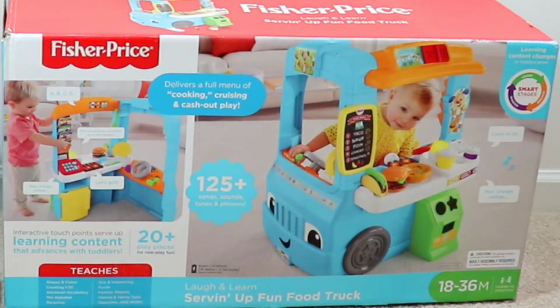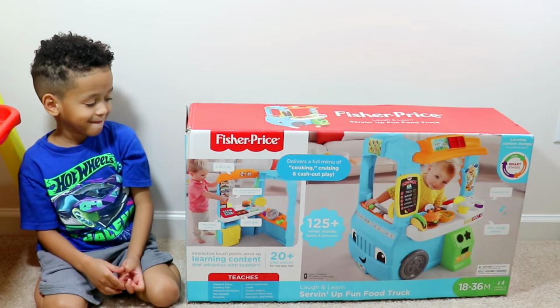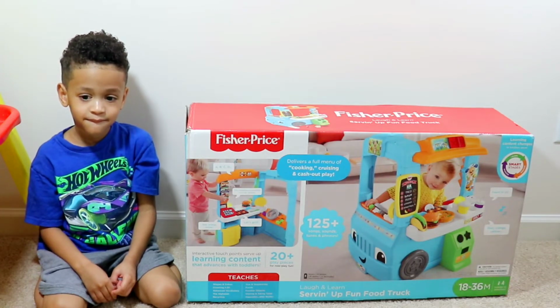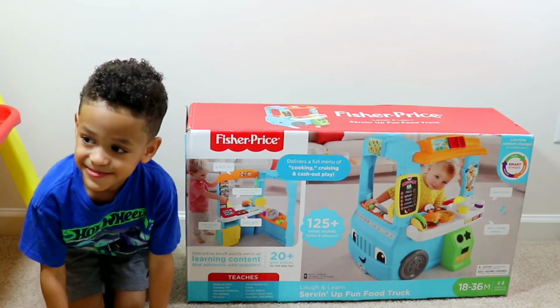Today we're opening this Fisher Price Laugh and Learn serving up fun food truck. It's Jay Baby's brother's toy for Christmas, and it's for ages 18 to 36 months. Jay Baby's right here, and he's going to help us open it, right baby? Yeah, and he's super excited.